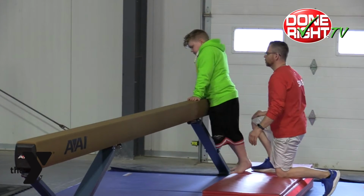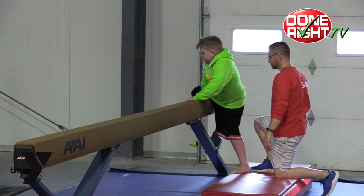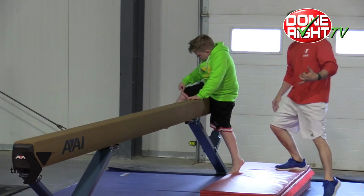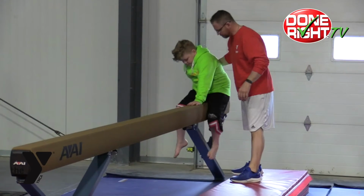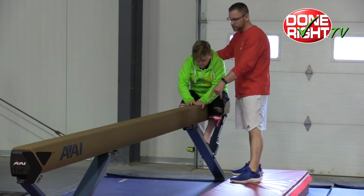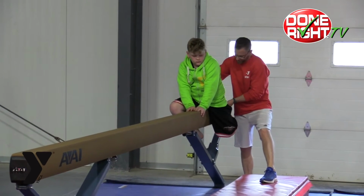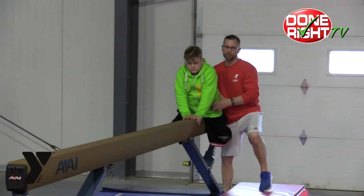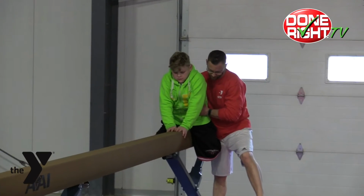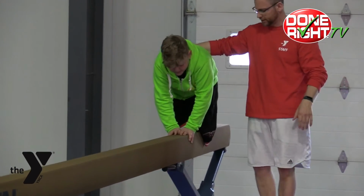Now, get on your horses. Take your hands here. Take one foot up on the beam. This is how we work on mounting the beam. He's going to put his hands in front, and he's going to put his feet up here on the beam behind him, and he's going to pull his belly into his spine. Come up on your knees. Perfect. Then he's going to do a knee stand right there.